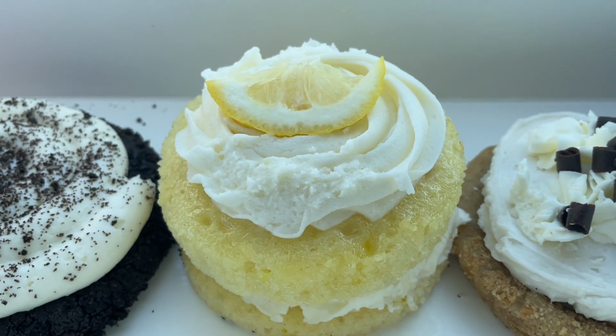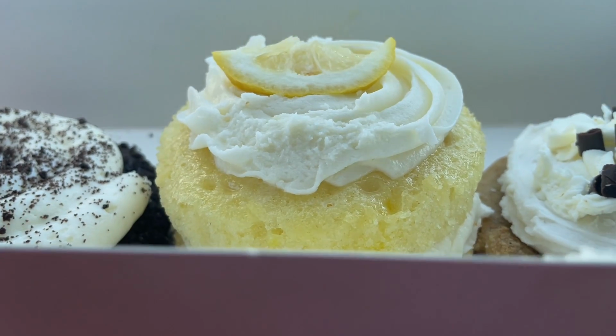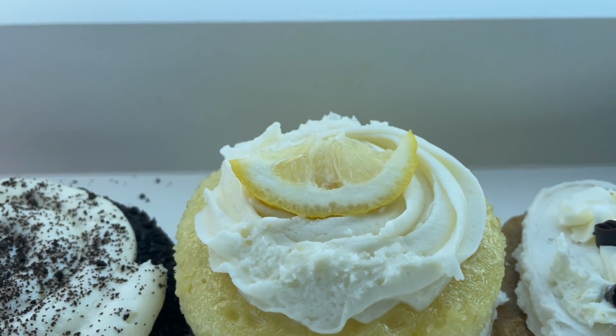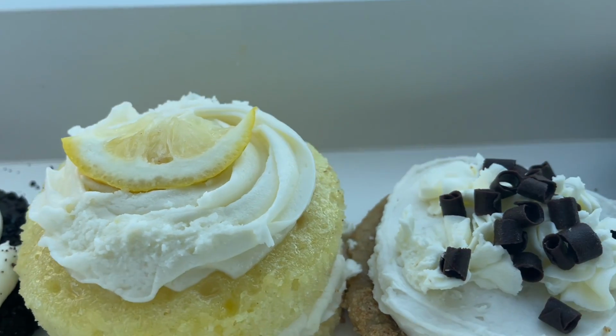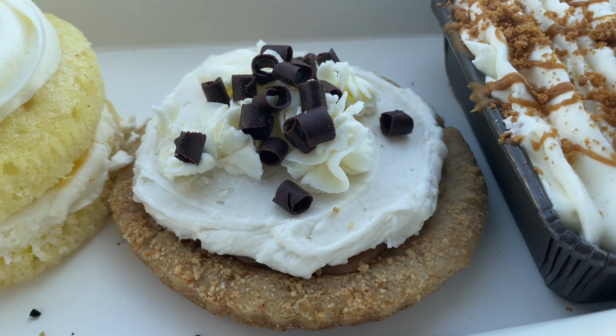Next we have the lemon cake. It has two pieces of lemon cake with lemon cream cheese frosting, a lemon curd on the inside, and garnished with a lemon slice. Next we have the banoffee pie cookie.